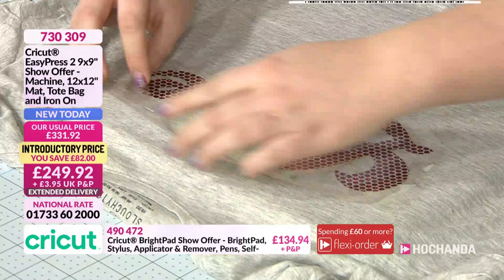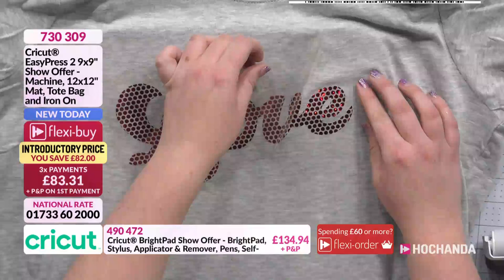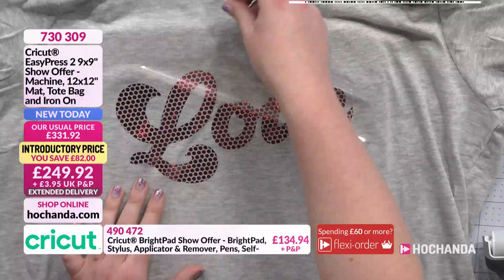As I said, it's got two carriers on this, so two plastic layers. Whilst it's hot, we peel the first one away. I love this new Mosaic, yeah, it's lovely. I love a bit of sparkle, as everybody knows. That's nice. And then we're just going to wait for it to cool a little bit more.